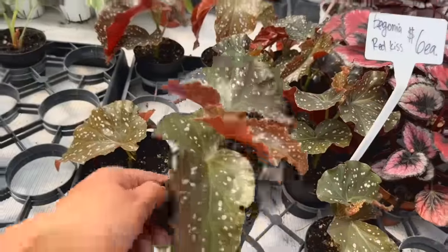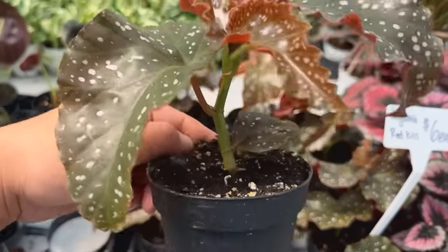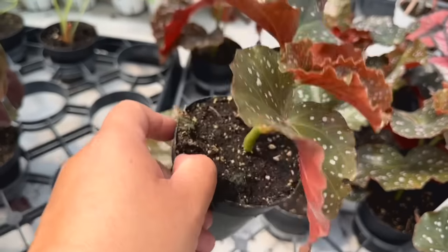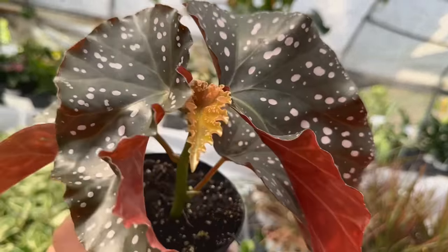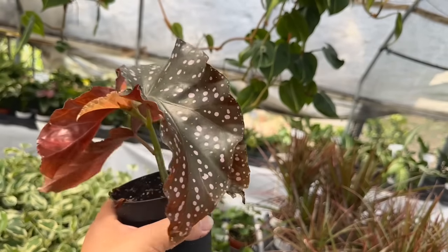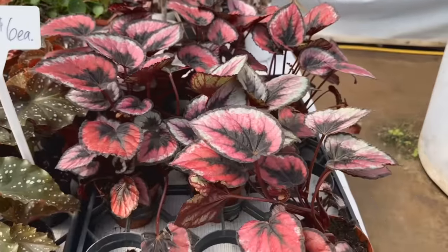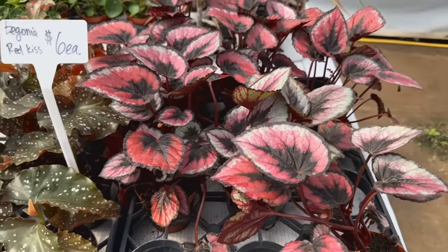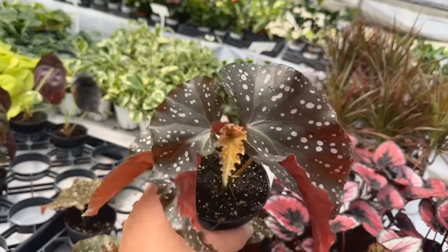And they got more of that cute begonia. This is the Begonia Red Kiss. I'm loving that metallic pink splashing on that. That's really cool. $6 each for these. Ooh, look at that big juicy leaf and a new little baby leaf. Cute. Cane begonias are really easy too. So this is a cane begonia versus the Rex begonia, which I find to be a lot more delicate and finicky. These just love it outside and they'll grow. They'll grow in the shade.